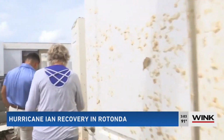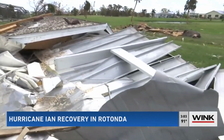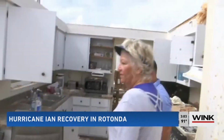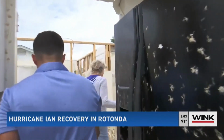I don't think there's any more nails. I've been in here several times, saw the back and the damage that had been done, and pretty much shut the door and kind of had to process it all. This was obviously the kitchen. This was the kitchen. This was the lanai. The lanai is completely gone.